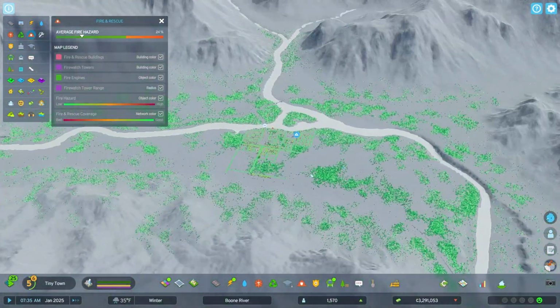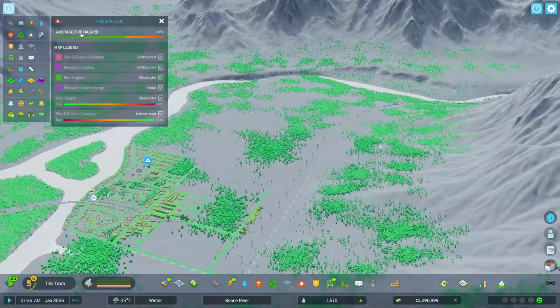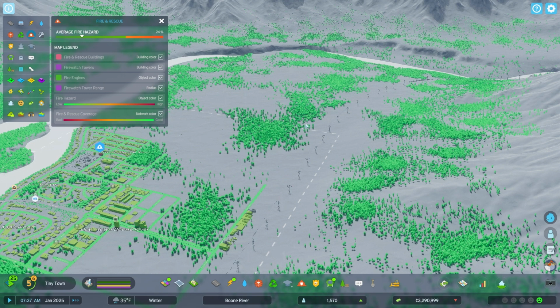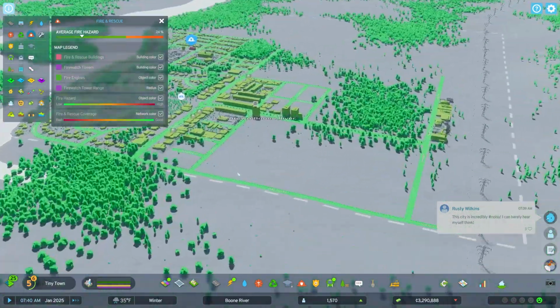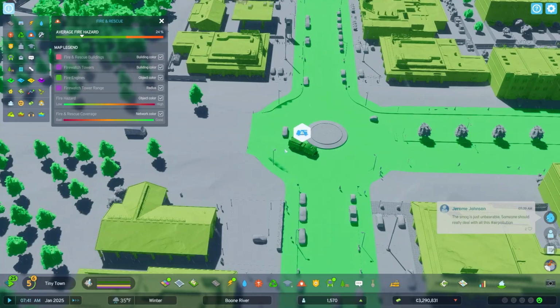Fire, obviously, we don't have helicopters or anything. At some point, I wouldn't mind building a small service airport, and the helicopters would go there. I just don't like having helicopters just smack down in the middle of stuff. I think that's kind of weird. So, with that being said, actually, there's an engine returning.